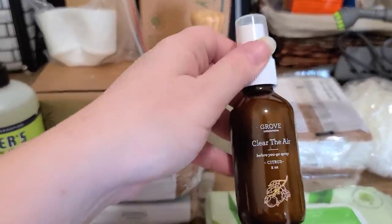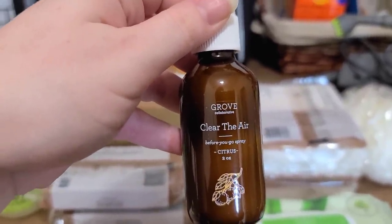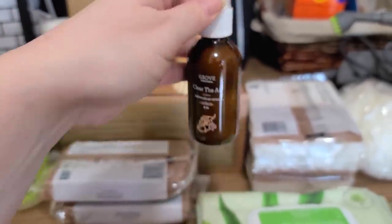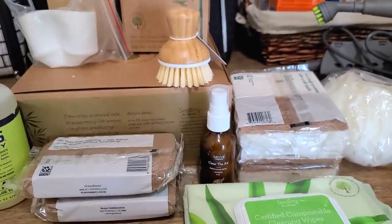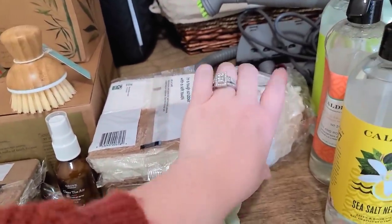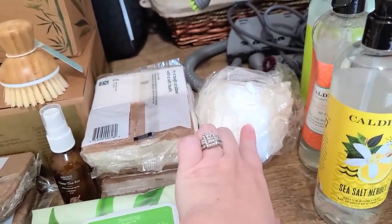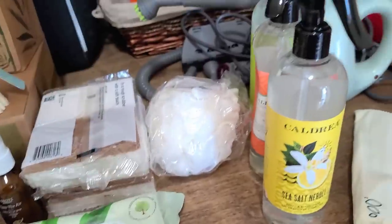This I also got for the guest bathroom. Clear the air before you go spray. I figured for the guest bathroom. Yeah. Cleaning wipes. This came as an extra. I love that they send this as an extra, though, because it's always a reminder to replace the one I have when I get a new one.